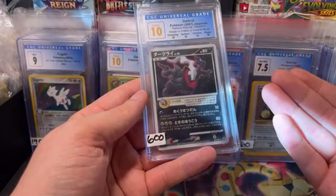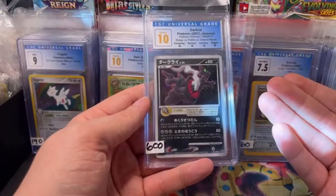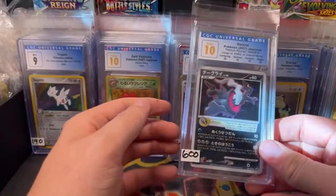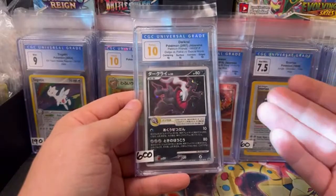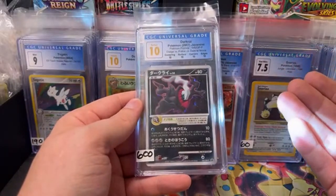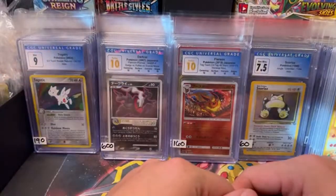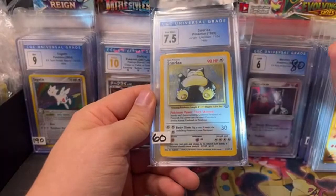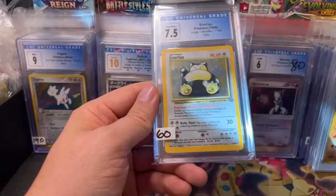So $25, I think that's less than 5% interest on the loan. It's kind of like a loan, isn't it? Because this is my inventory and you're borrowing it from me for a whole 6 months. So you're paying less than 5% interest if you put this perfect Darkrai into SLAB-AWAY. Here he is. He's a beautiful card. If you put a cheap card like this one into SLAB-AWAY, it doesn't really make sense. You should just pay the whole card outright because it's only 60.